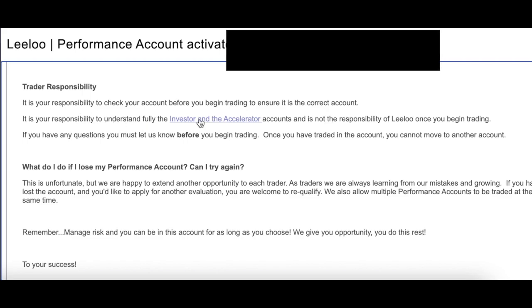It's your responsibility to understand the investor and accelerator accounts. So basically you have to know what the scaling plan is. Like, I have to know that I'm only allowed 2 contracts, etc. You have to know what time frames. Now, I think we're all pretty familiar with them, but also which products you can trade, etc. And if you have any questions, let them know before you start trading.